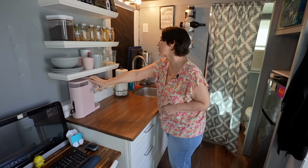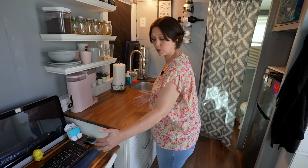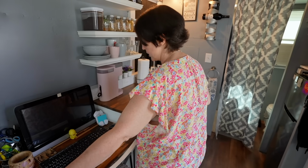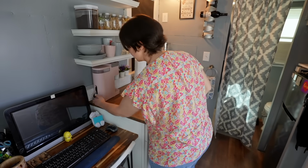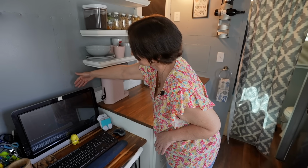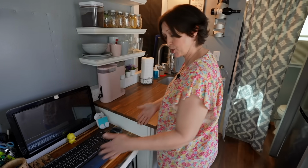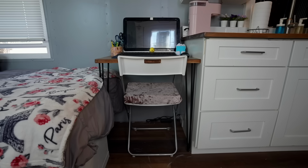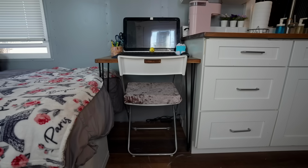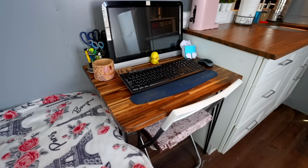I have my little Keurig right here for my coffee in the morning. Gotta have that. This actually used to be all the way to here, this countertop, and I took my jigsaw and cut it down, sanded it down. There was an extra outlet also, which I removed and cut back that. And with the extra piece, I made my computer desk area here and put it on these little hairpin legs I found at Lowe's for $7 for a pair, so that was a good deal.